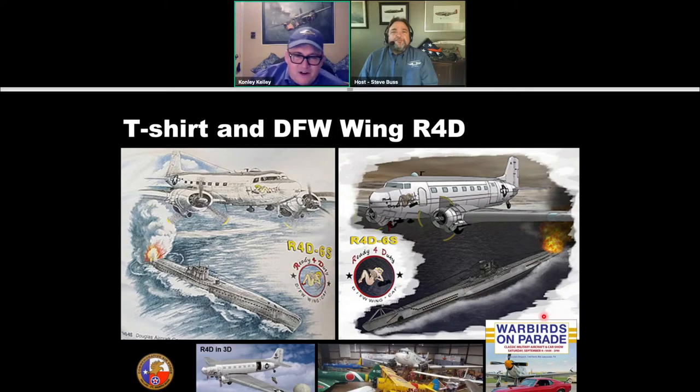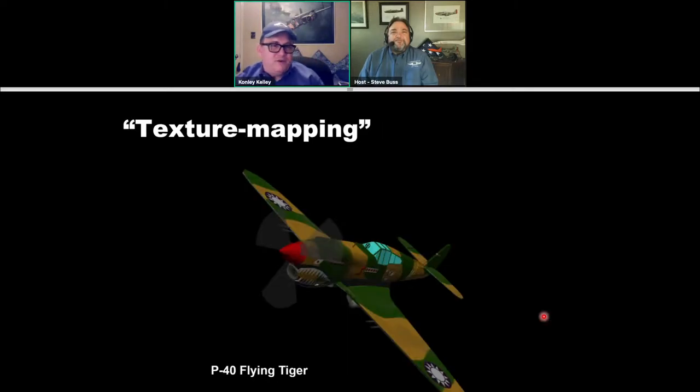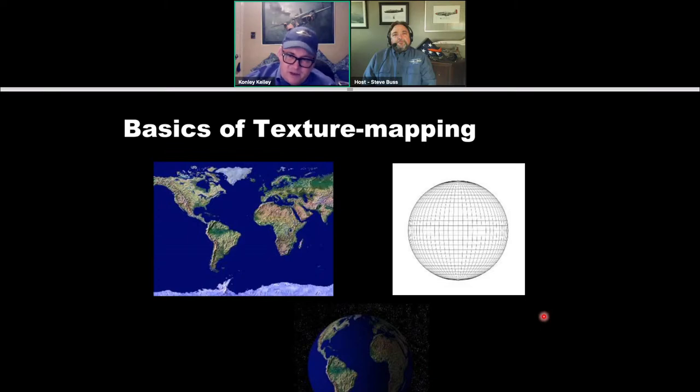They also have a car show. But let's talk about a key part of 3D modeling now. It's called texture mapping. Here's a P-40 we're going to use as an example. But first, let's look at the basics. Here's a 2D image of the Earth, a 3D sphere made in Strata, and then you just apply the texture map to the sphere, and that gets your 3D model. There's a little bump map on here that makes it look even more 3D.